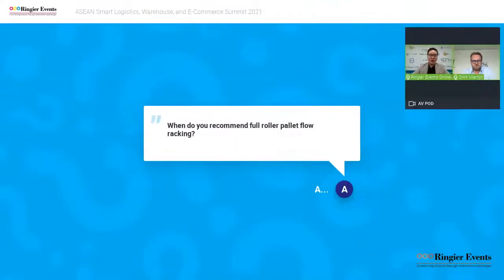Okay, yeah. Next one. When do you recommend foil roller pallet flow racking? Well, if you have 2,000, 3,000 pallet places in your warehouse and you want to store them vertically, then I would really recommend looking at this pallet flow solution. With our standard roller conveyors, the big advantage of this kind of equipment is you don't need any wiring. You can complete it mechanically and put it in the warehouse. So for serviceability and maintenance, it's a fantastic solution to have high density pallet storage in your warehouse.